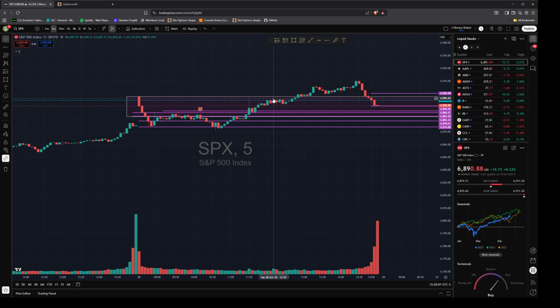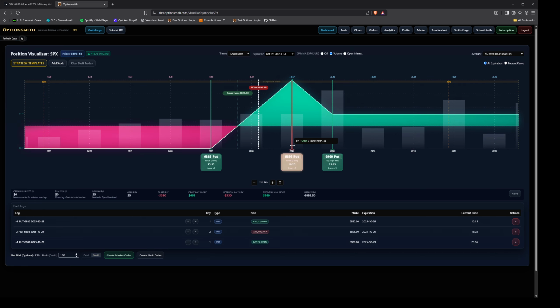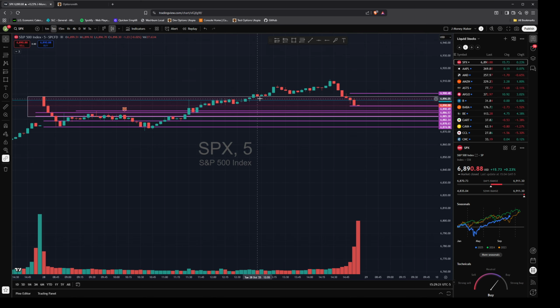Let me review that. Oh no, it was 6895. That's where we were. So right here. Yep. So this was the center, 6895. So I watched it move up, and it was a pretty comfortable trade all the way through.